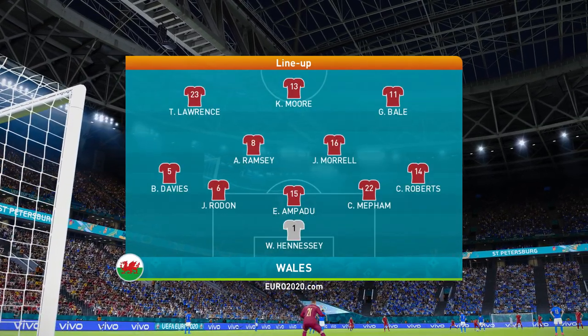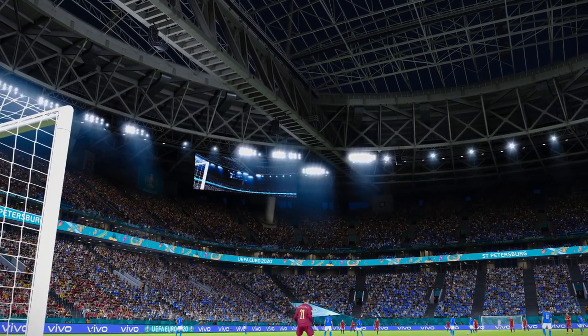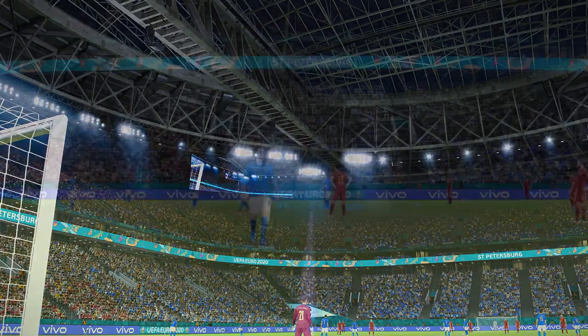When it does turn to a 5 across midfield, then the shape of this team takes on a much tidier, compact defensive look.